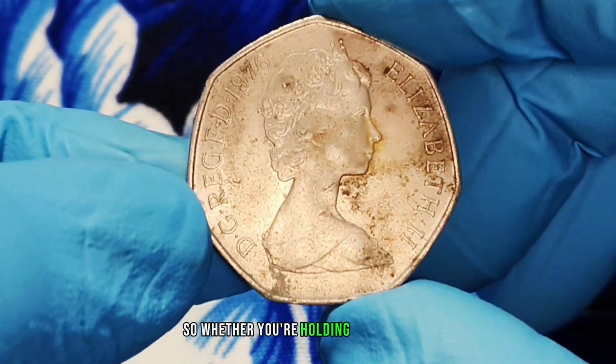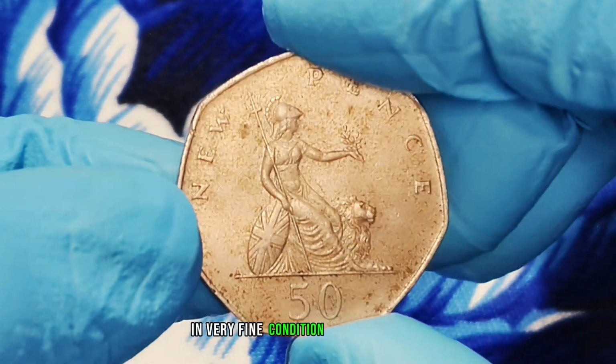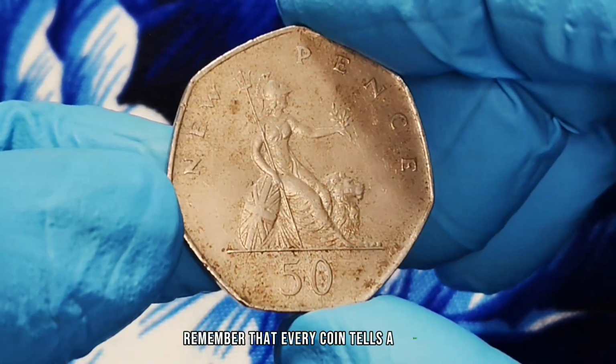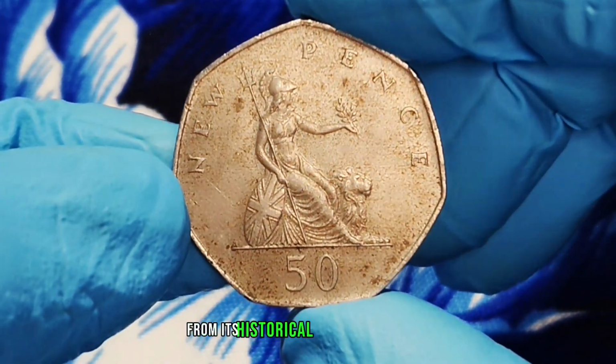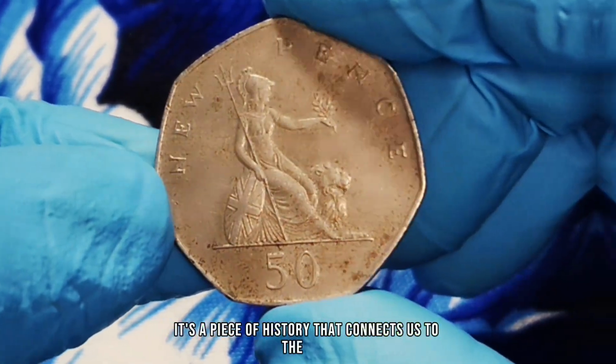So, whether you're holding a 1976 UK 50 New Pence coin in very fine condition or considering purchasing one, remember that every coin tells a story. From its historical significance to its market value, it's a piece of history that connects us to the past.